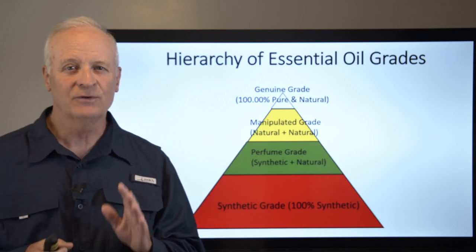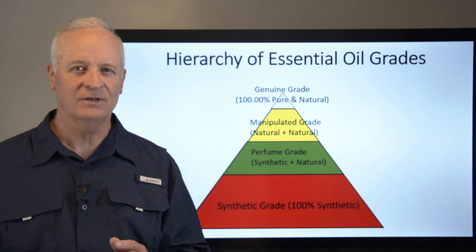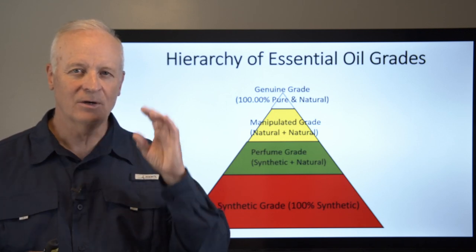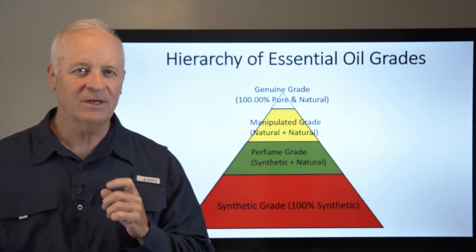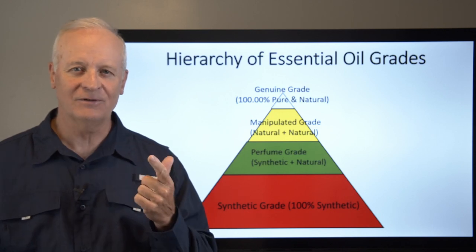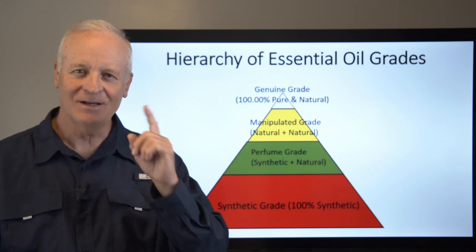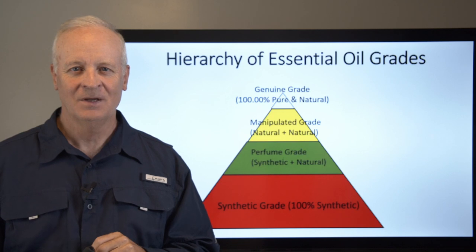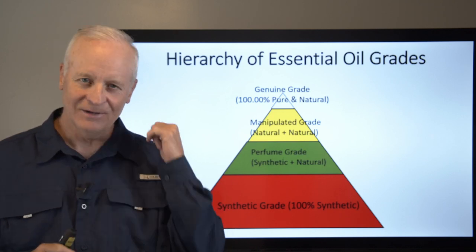So let me first talk about the importance of high quality essential oils. I call the top hierarchy, or there's four different grades of essential oils. And I know this because I've worked in the essential oil and the fragrance industry, and I know everything that they sell that they call essential oil. So everything that they call essential oils in the industry are listed right here.